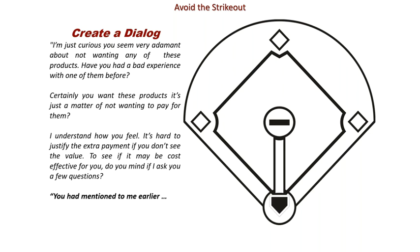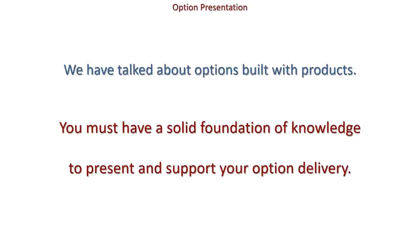You had mentioned to me earlier, and you can only use that if you've done an introduction. So it's critical that you do an introduction and/or an interview to get the information from the customer. Once we have this down, we can pretty much stop. We have everything as far as process going.